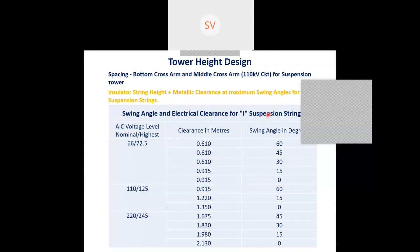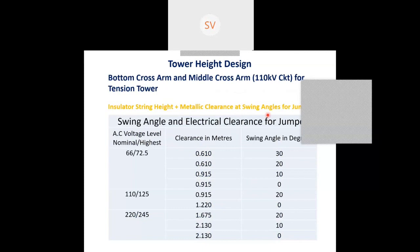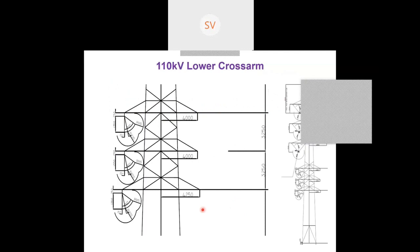Now you go for the tension towers. There is no suspension string, only a pilot jumper insulator will be there for the jumper. For that another standard is there: at 0 degree it is 0.22 and at 20 degree it is 0.915. These two criteria you have to meet for suspension tower and tension tower.